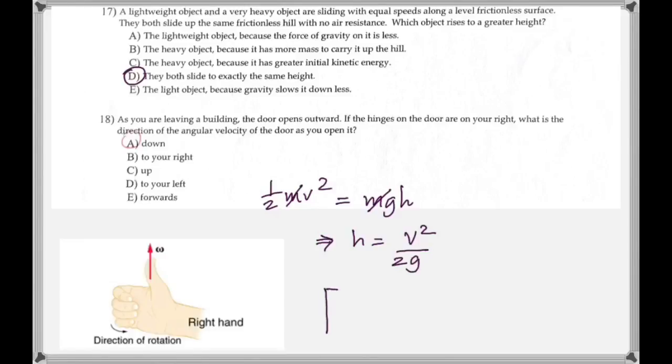So when you think about the equation for kinetic energy, which is 1/2 mv squared, that should become equal to mgh. The masses get cancelled, which means that the height is v squared by 2g. In other words, the height only depends on the initial velocities. It does not depend on the masses. And since the speeds are equal, they both slide to exactly the same height.